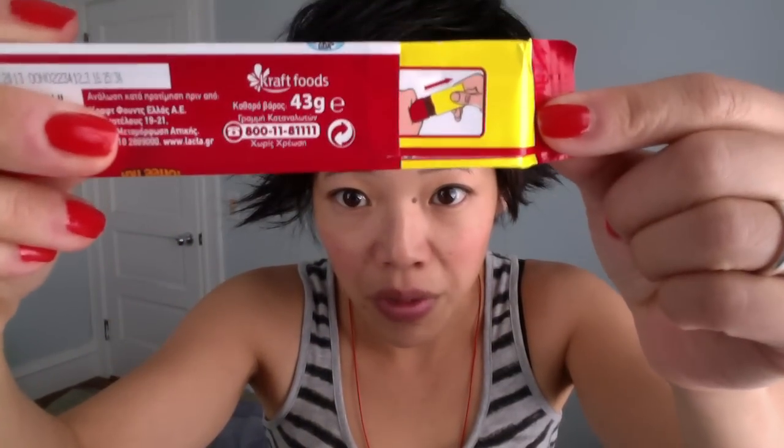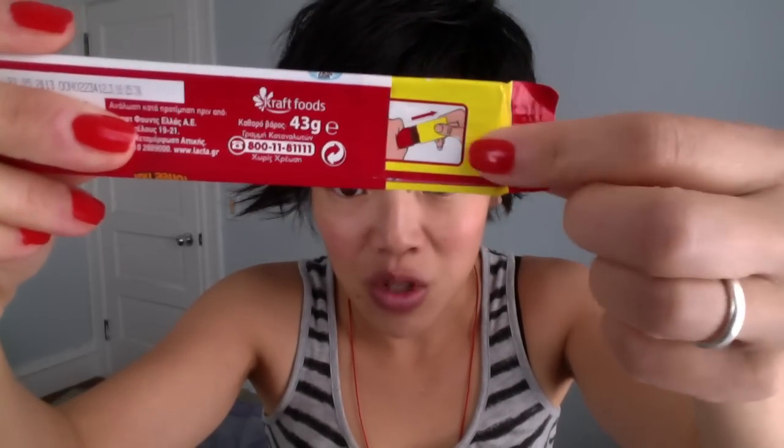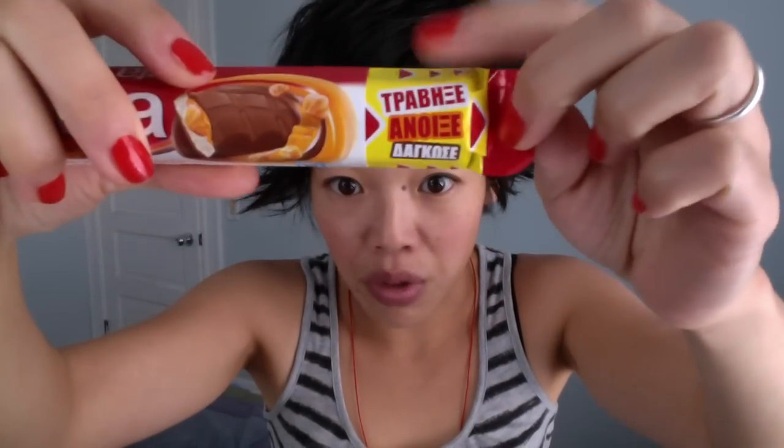Okay, so sweet, savory, sweet, savory. Lacta Toffee Nut, and it looks like a candy bar with some Greek on there. Don't know what that says, but what's exciting to me is the way you open it. Look, it gives you special instructions on how to open it. Look, my fingernail polish matches. That's nice. So I think you just pull it. All the arrows say point this way, so let's try it.